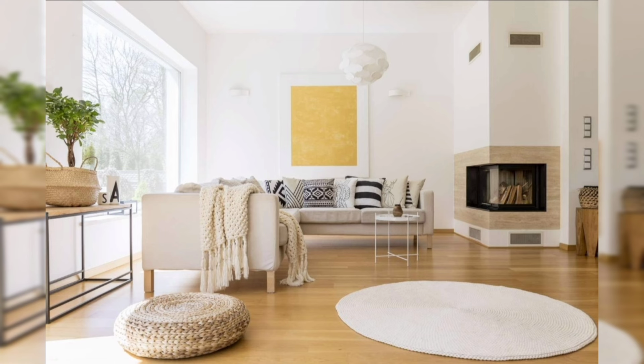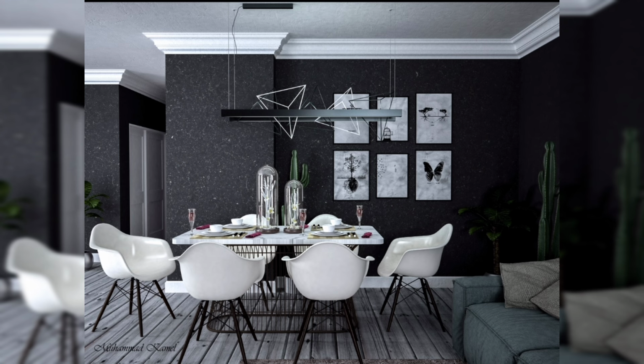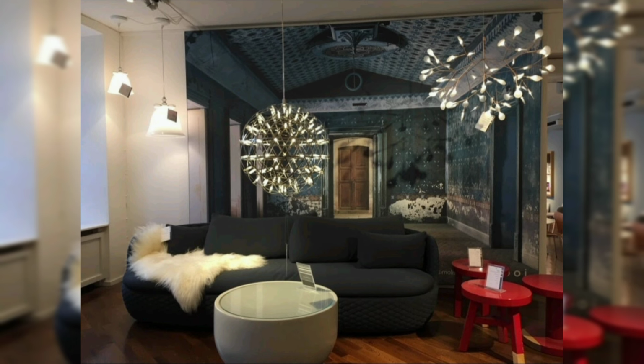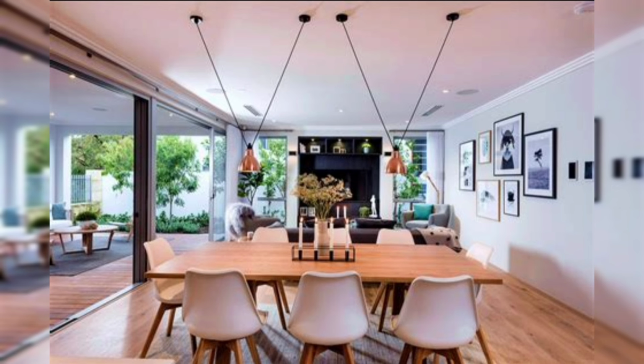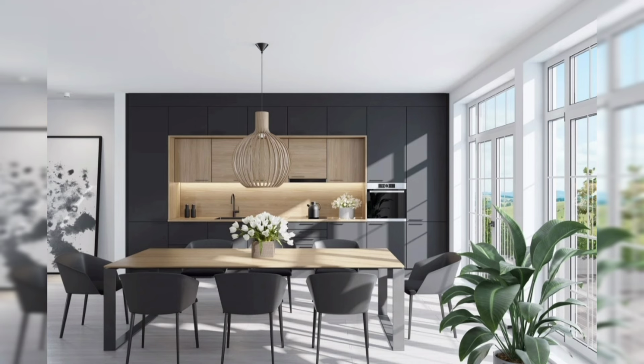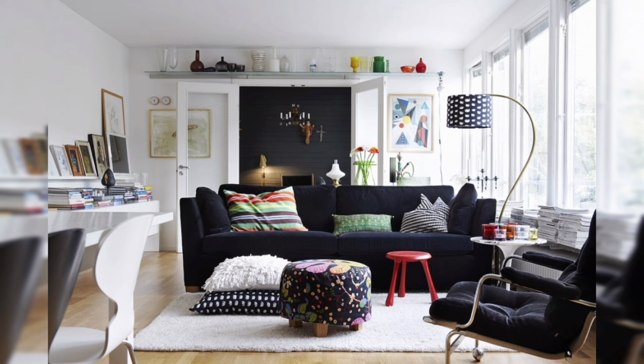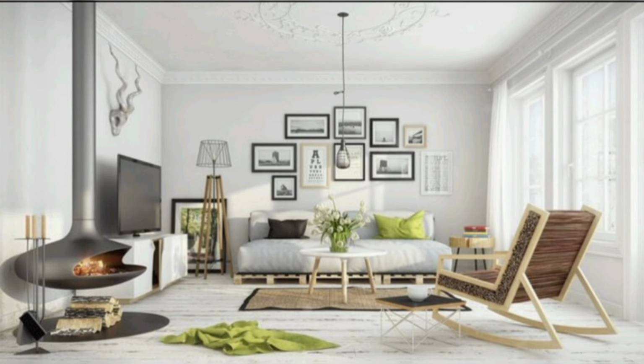Scandinavian design, a movement that began in the Nordic countries, has taken the world by storm with its distinctive approach to living spaces. Scandinavian design is a design movement that epitomizes simplicity, minimalism, and functionality. Originating in the early 20th century, it flourished in the 1950s across the Nordic countries Denmark, Finland, Norway, Sweden, and Iceland. This style is characterized by a clean, pared back aesthetic that prioritizes utility and beauty in equal measure.